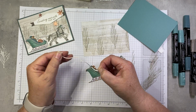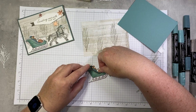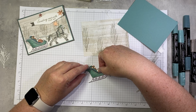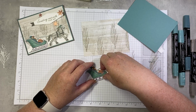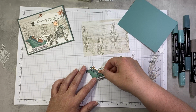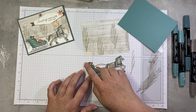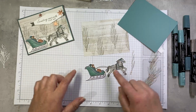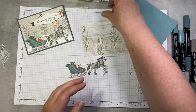So again, we'll get rid of our backings. I use adhesive sheets with these. I really hate fussing with liquid glue on little bitty die cuts. And I think I may have this upside down. So we're just gonna try this the other way. There we go, much better. Okay, if it doesn't look like it's lining up, chances are you've got it upside down. It really only goes one way. Okay, so there we go.